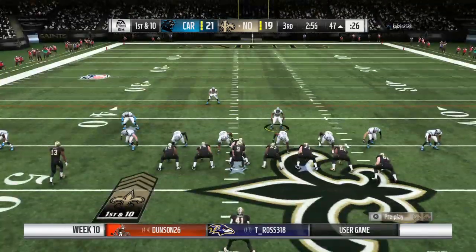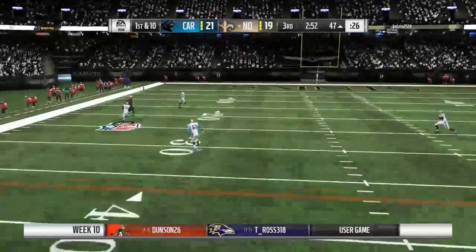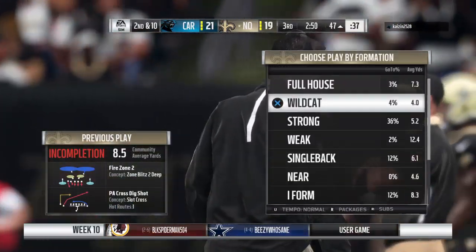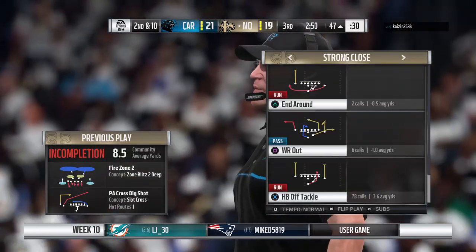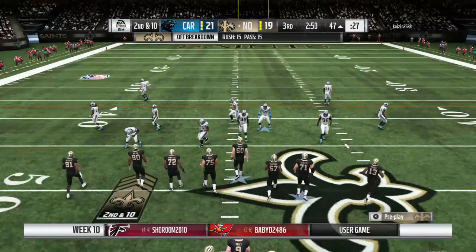On play action, it's Breeze. Going deep here for Bryant. And nearly picked off there, and it would have been a great time for their first pick. Instead, it's second down. What a difference a week makes. Last week, he hit on over 80% of his passes. This week, he's down under 50%. What do you see as the difference?